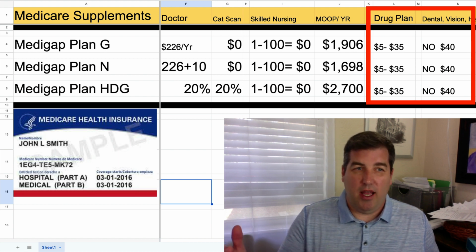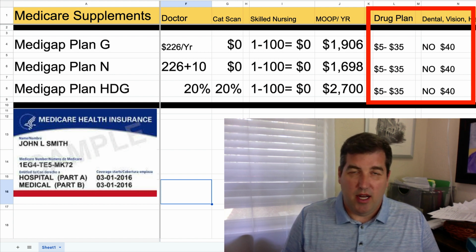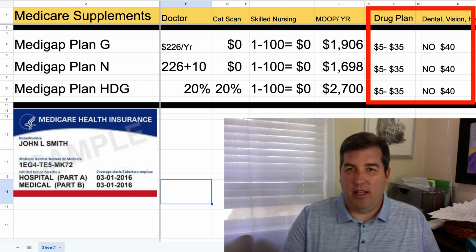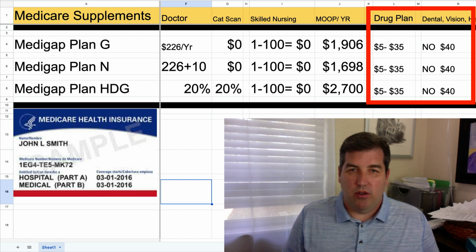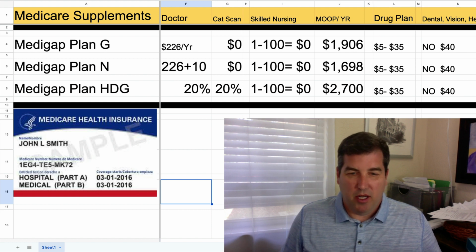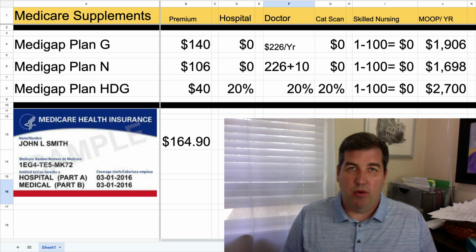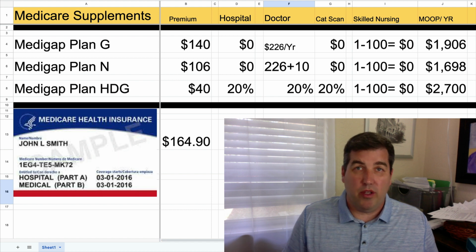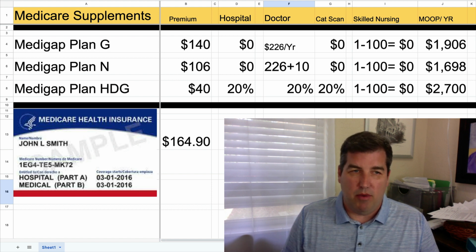Let's say you get on an AARP Plan G. You can get on a Cigna drug plan, or vice versa. You can get on a Cigna Plan G and get an AARP drug plan. So these are interchangeable when it comes to the companies. You pick a company. It's like I always say, it's like a buffet. You pick your Plan G with which company you want. Then you pick your drug plan with another company or the same company. And then if you want dental, vision, and hearing, you can pick a separate company with that. Or you can combine them all with the same company.